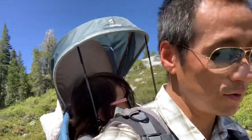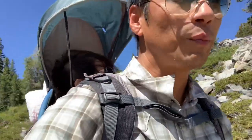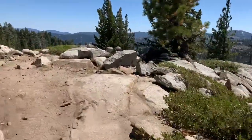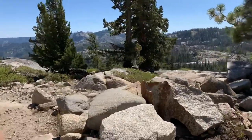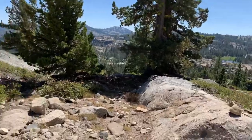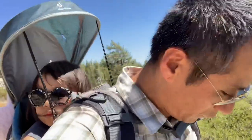So about 6 years ago, my daughter Mika and I came up here and we stacked some rocks and put a dollar bill under a rock in a Ziploc bag. And I'm wondering if that Ziploc bag is still here. So let's see if it's still around. Aw, looks like somebody knocked a rock over and it's gone. I mean, I guess I didn't really expect it to be here. Well, that was wishful thinking.